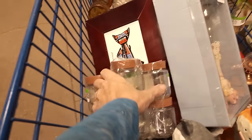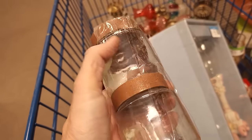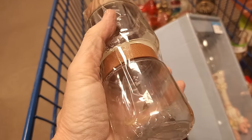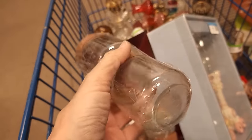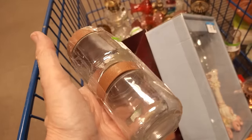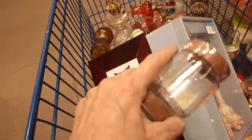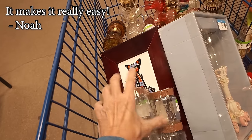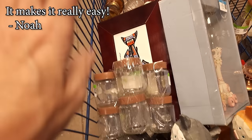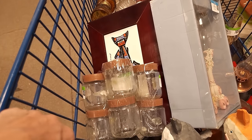I picked up all of these little glass jars because when I go on a trip, I can preload little jars like this with the fish tank's food and freeze them so that whoever is watching the tanks for me has to do is when they feed, pull the next one out so it's defrosted by the time it's feeding time again and everybody's portions are set and I don't have to worry about overfeeding or underfeeding. Noah did a fantastic job with this system, so I just picked up some more.